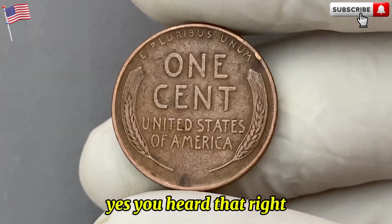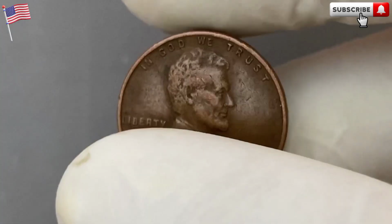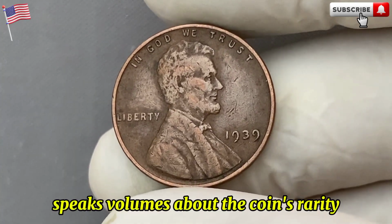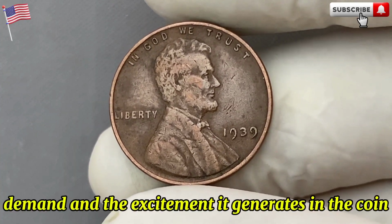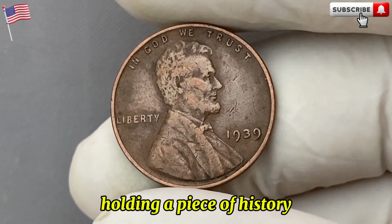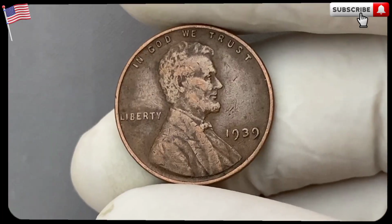Yes, you heard that right, nearly $200,000 for a single 1-cent coin. This incredible value speaks volumes about the coin's rarity, demand, and the excitement it generates in the coin collecting world. Imagine holding a piece of history so precious that it can be worth such a remarkable sum.